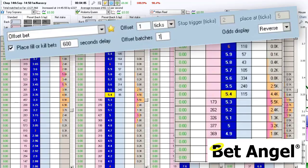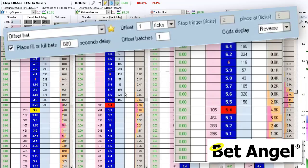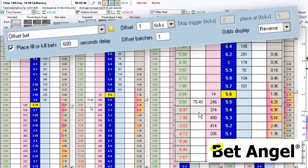Well, let's change that back to 1 first of all, and we'll do a simple offset bet, and you can see the impact of batching. So if I go in here and place a bet, or a trade I should be saying, at 5.4, we'll go in at 5.5 just to move things along a bit. Oh, there it goes. So can you see it's been partially matched? Now it's getting fully matched.